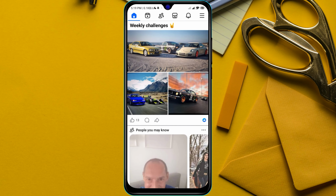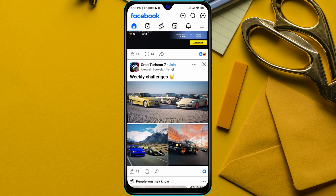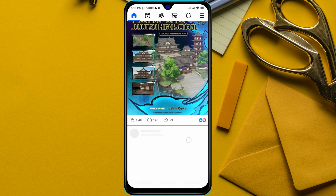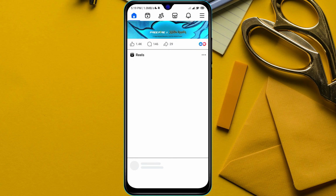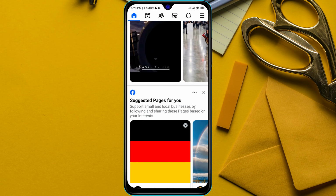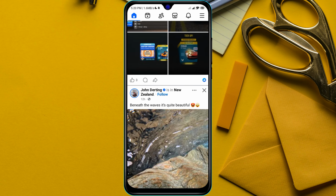Still stuck? Tap clear storage or clear data. Confirm. This resets the app like new. You will need to log in again. This fixes 80% of stuck loading issues, including white screen problems.